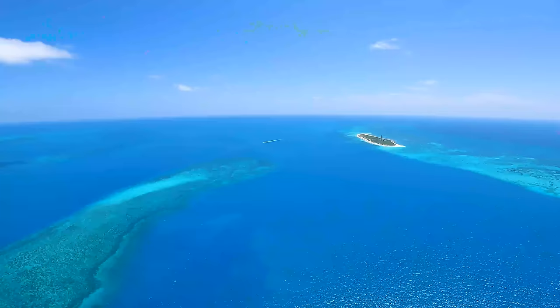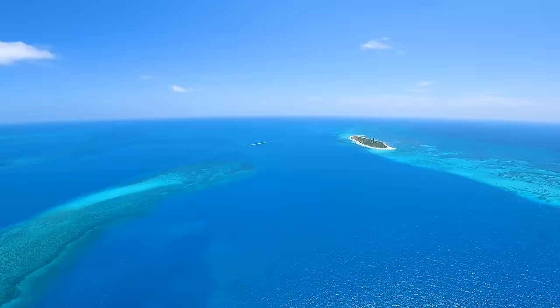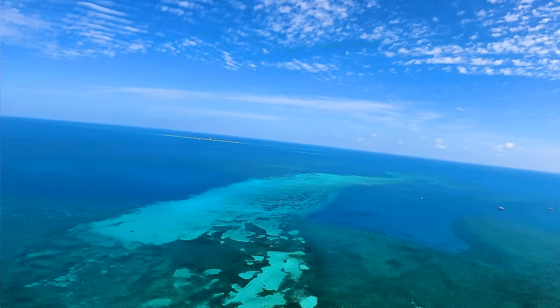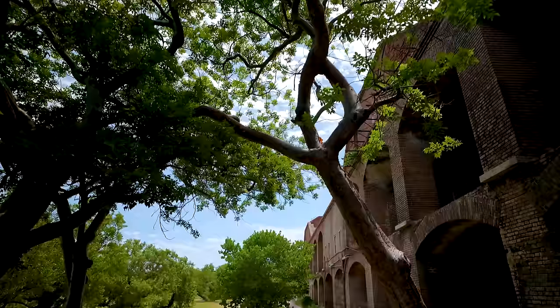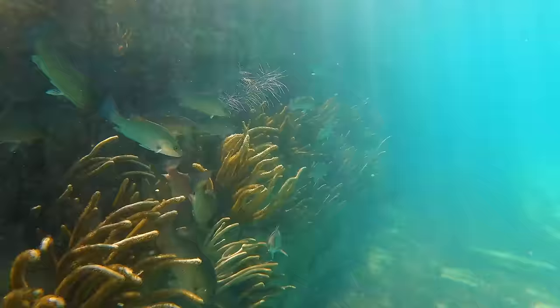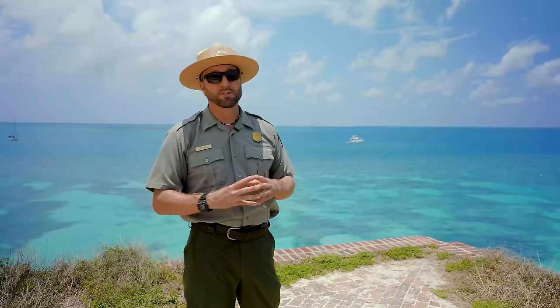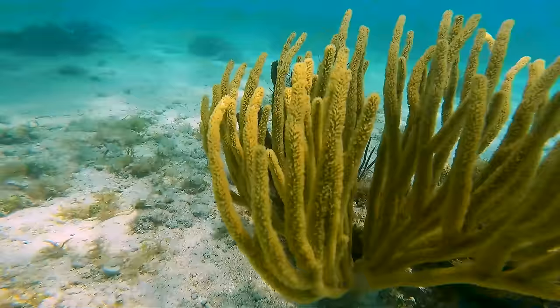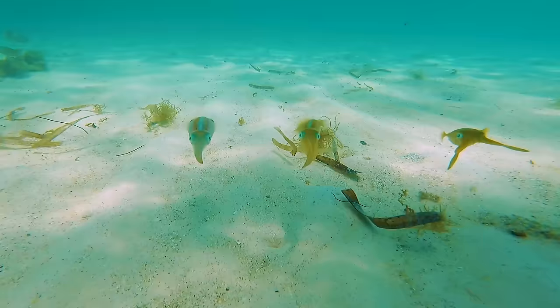Loggerhead Key has many stories. It has our highest density of turtle nesting. If we go back to the early 1900s, the Carnegie Institute was started there, which was one of the first tropical marine labs. It's also where the first underwater photograph was taken. So there's all kinds of really great scientific research.